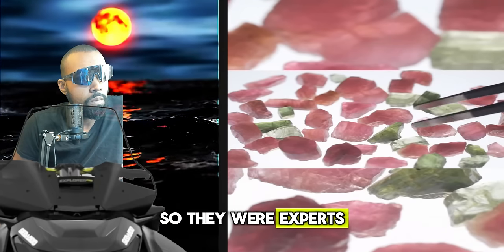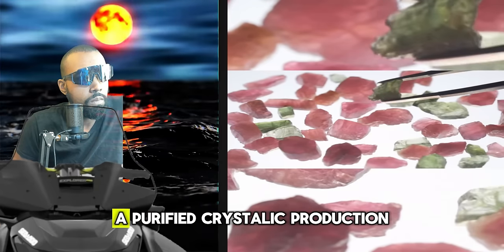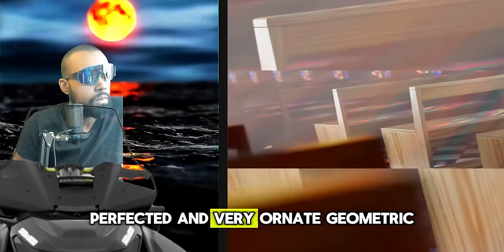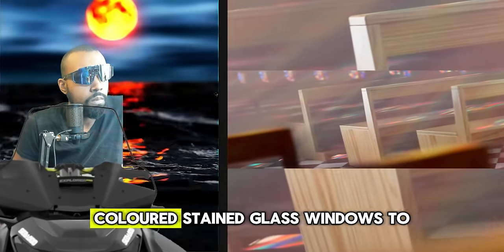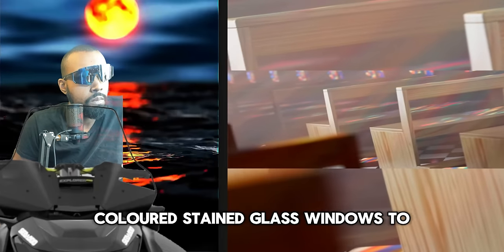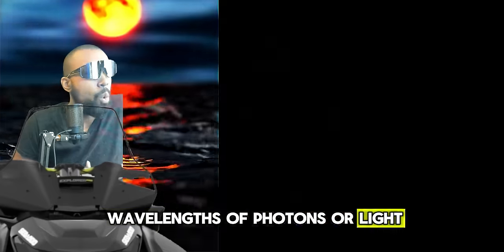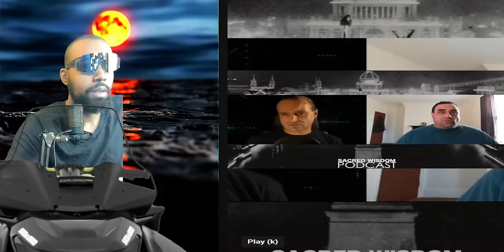So they were experts in the use of a purified crystallic production in order to create these beautifully perfected and very ornate geometric colored stained glass windows to ensure specific types of wavelengths of photons or light. But what we know is that there were actually the archaeological.